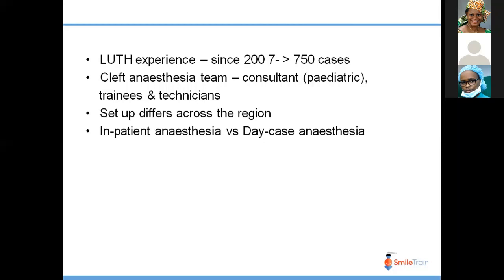Cleft surgeries are usually performed as inpatient surgery, but day case surgeries have also been done successfully. Remember that most outreach and mission surgeries are day cases and should be done with the same degree of appropriate patient selection and safety. There must also be facilities for unanticipated hospital admission if complications occur.